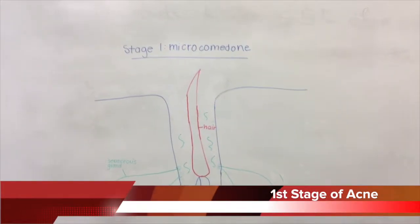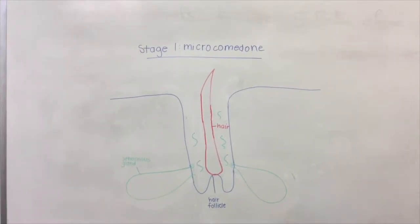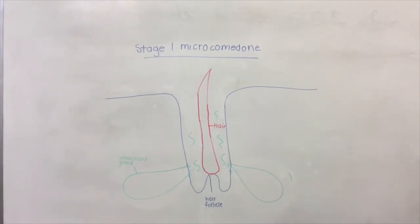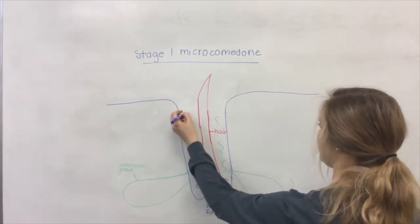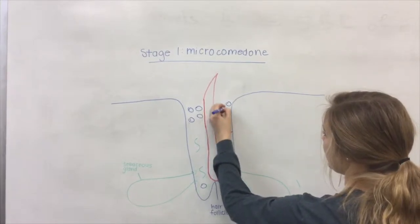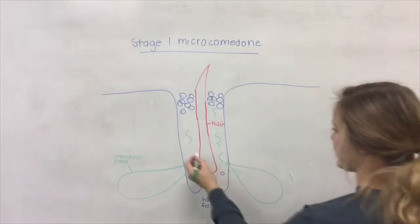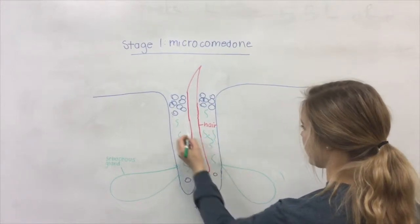In the first stage of acne, known as microcomedone, the pore looks normal on the outside, but changes in the cell of the pore are occurring. The factors that contribute to the microcomedone include the shedding of corneocytes at the top of the pore rather than at the bottom, the accumulation of corneocytes at the top of the pore, and the increase in sebum production due to the blockage caused by the corneocytes.